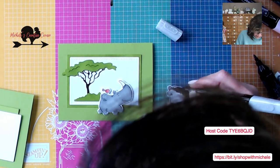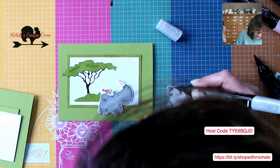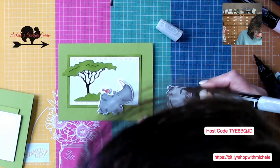Oh, we should leave the little... They're probably really not toenails, are they? But that would be fun to come back with a little Flirty Flamingo.